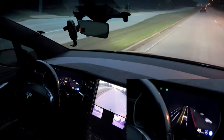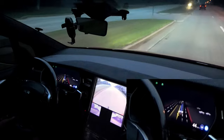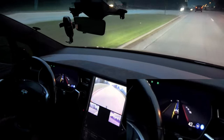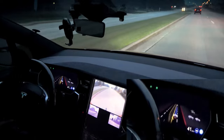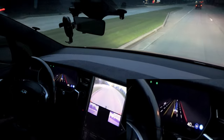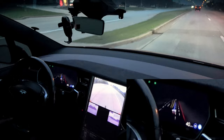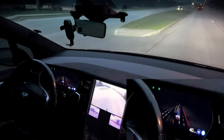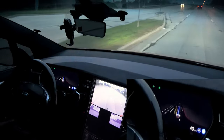Okay, we're going a little fast. We're doing 10 over the speed limit. Let's see if it read the speed limit sign. No, it did not. Oh, there. Now it says max 40. It was a little delayed reading the speed limit sign. Semi-trucks before I did, although it's got a better vantage point with the cameras up there.